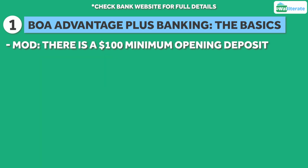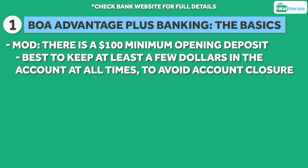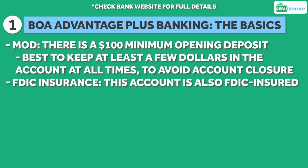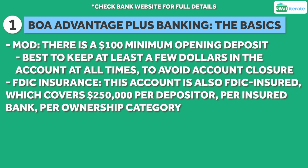There is a minimum opening deposit of $100 for this account, and it's also best to keep at least a few dollars in the account at all times afterwards to ensure the account stays open. Of course, this checking account is also FDIC insured, which covers $250,000 per depositor, per insured bank, per ownership category.